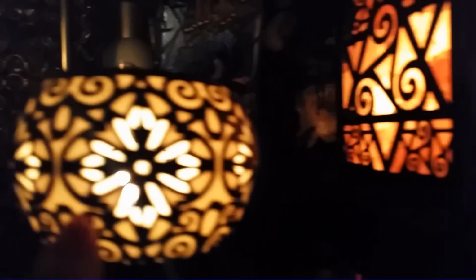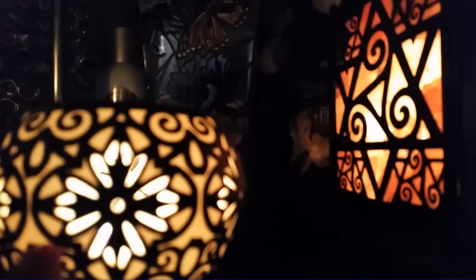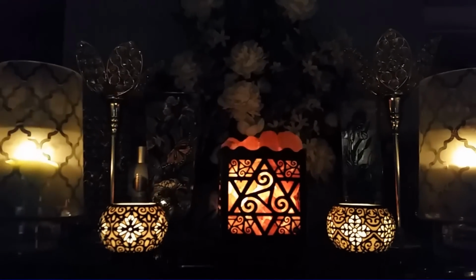And then these are the holders I got from Kringle to go with my salt lamp. I have tea lights in Early Sunrise. And I still don't have anything in here. I'm just putting them back there because I have no place else to put them.